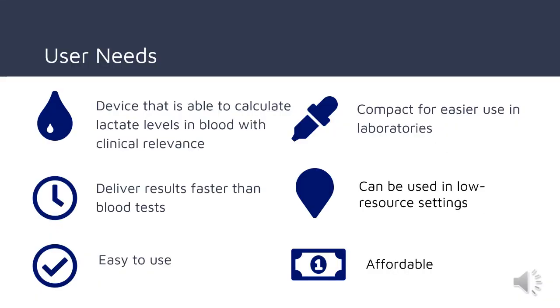We spoke with Dr. Srinivasan, Dr. Kelly Benish, Dr. Kathleen Looms, and Dr. Liz Rand, who are all attending physicians associated with the critical care department at CHOP, to list down some general user needs. We decided that there should be a device that is able to calculate lactate levels in blood with clinical relevance, that can deliver results faster than a regular blood test does, which would be ideally under 60 minutes, that is easy to use and compact enough to use in labs, and that can also be used in low resource settings other than just labs and hospitals, and that is also affordable.